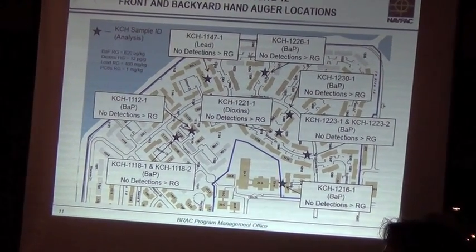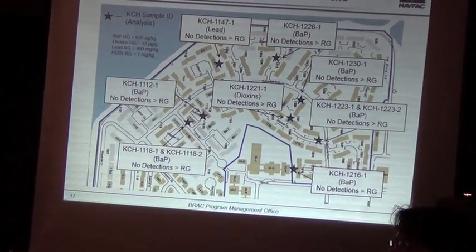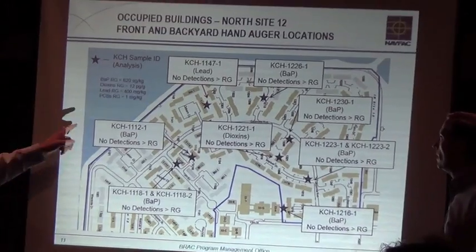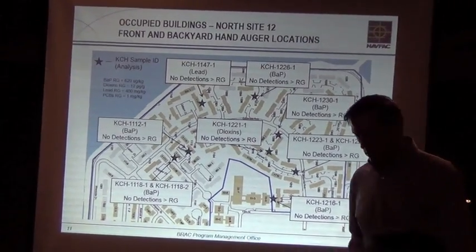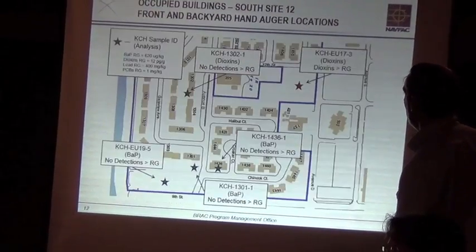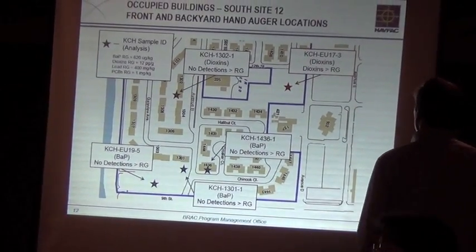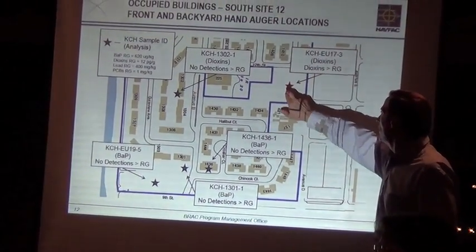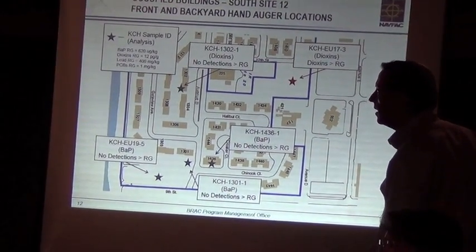Okay, we did get into some of the backyards and front yards of occupied units. That's shown by the stars here. That's how we were collecting the hand augers, and there were no detections above the goals at any of the locations. I highlighted this one in red because if you remember back, that's the horizontal drilling location that we couldn't get, but we got as a hand auger, and there were no detections. And at that location you were chasing lead? Lead, yep. Okay. And then in the southern portion of the site, there's just a handful here. I guess 4 of them were non-detect or not detected above the goal. There is the one location there, and that's that open field where in the subsurface there's dioxin above the cleanup goal. So that'll be a location we'll need to go back and remedy in the future.